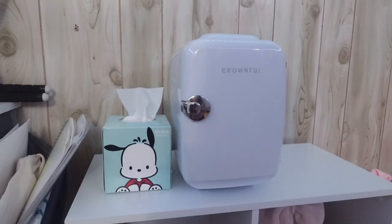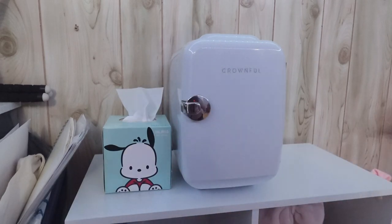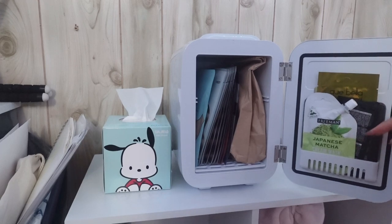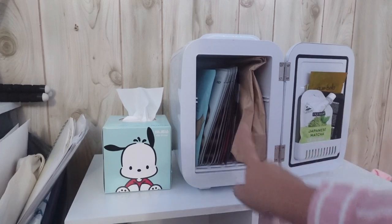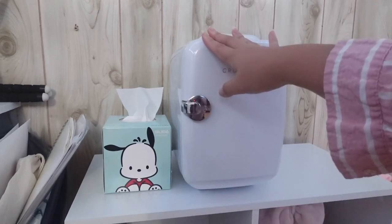On top of the cubicle, I have my mini skincare fridge and then a box of tissues. And inside the fridge, I have some cream mask. And I also have my recently purchased Innisfree mask and a ton of hair mask and other brand mask. So that's basically all for my fridge.